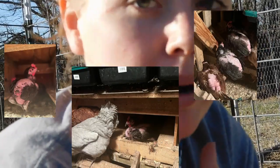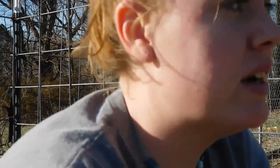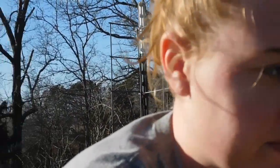And actually when we bought those chickens at the sale, there were maybe five of them all together in a cage, and there were three eggs in the cage. So we're like, heck yeah, those are the ugliest chickens I've ever seen, but we're buying them. And now they're gorgeous, absolutely gorgeous.